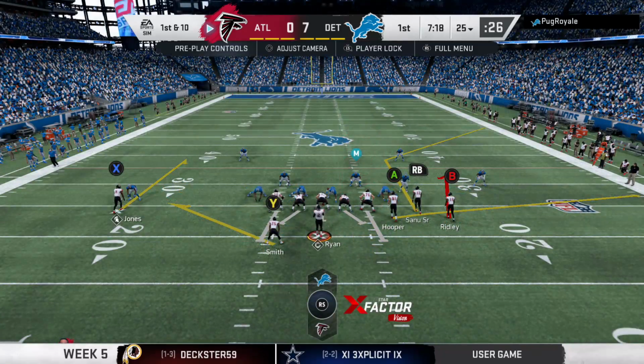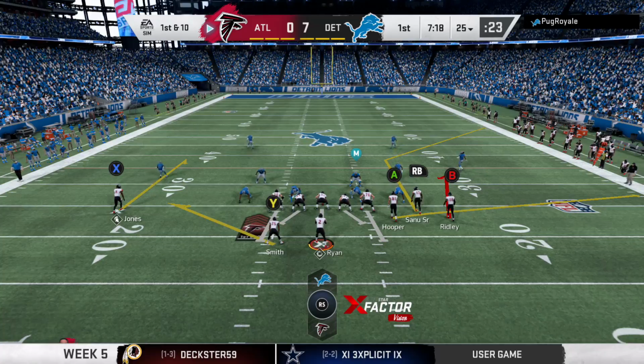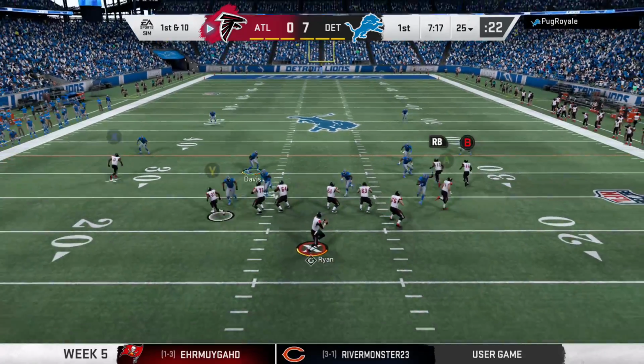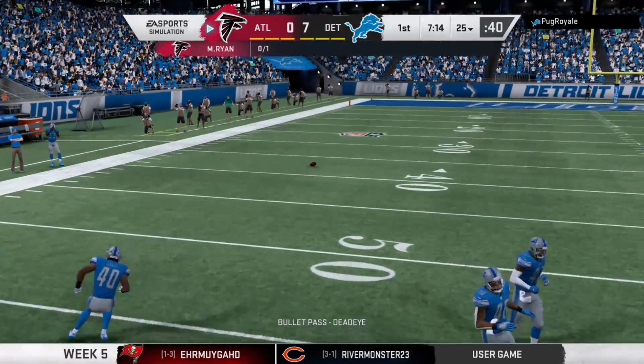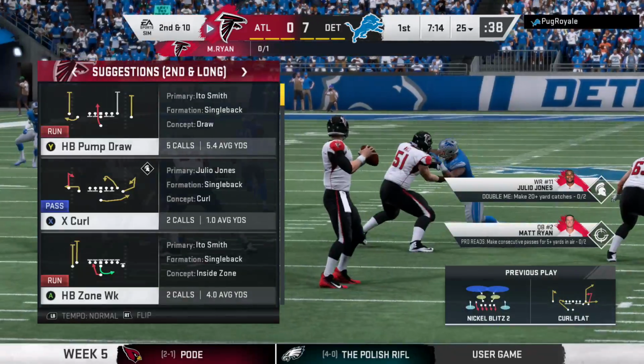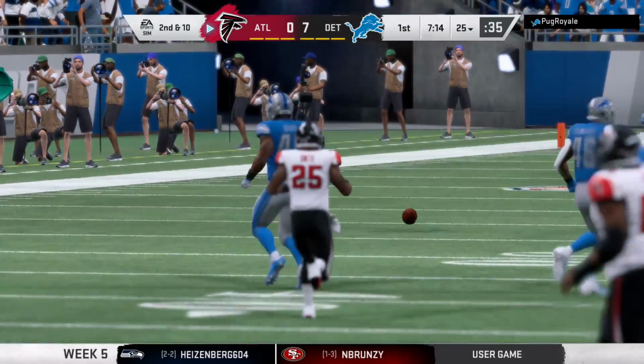Ryan and the Falcons now come up 1st and 10 at their 25-yard line. Watch the run. From the gun, it's Ryan. And his throw here's incomplete. The Pro Bowl wideout Julio Jones, his intended receiver. But it's going to be 2nd down.